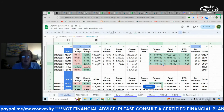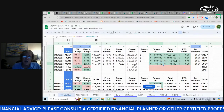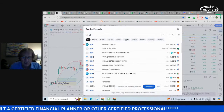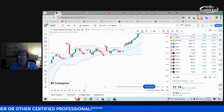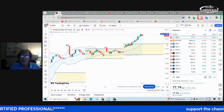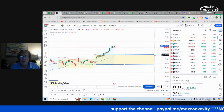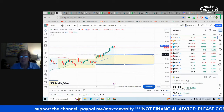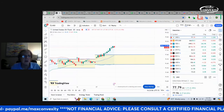They sold the 77 strike. Okay, so the break even's at 75.29. So let's look at USO. We want USO to be above 77 because they sold the 77 strike put. So let's see if it is above 77. And sure enough, it's melting up too. Now they have a few more days to sweat it out. That's why this profit box is longer. I drew it out till Wednesday, but if they stay above 77 until Wednesday, they'll realize that entire dollar amount.